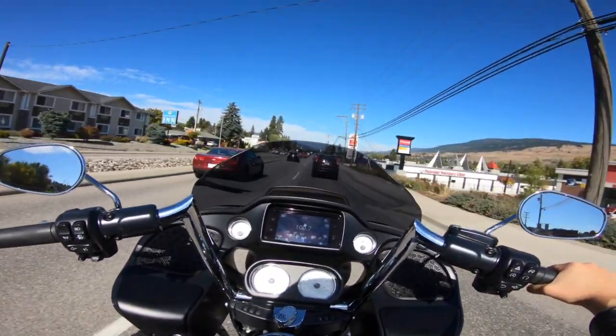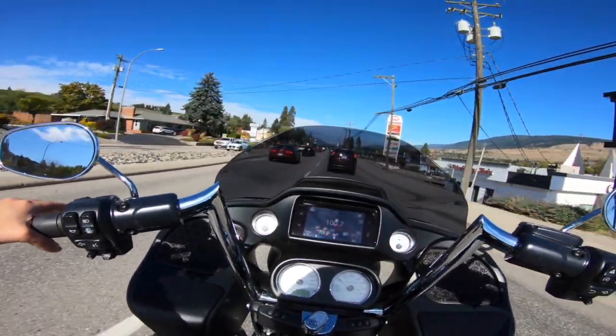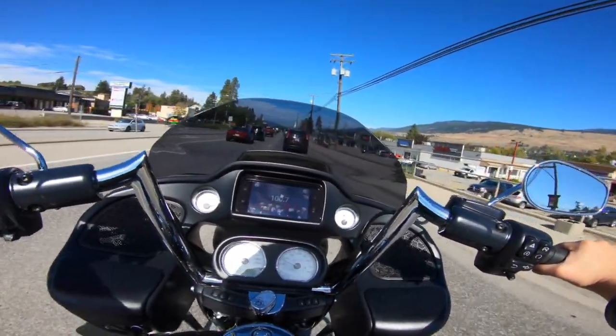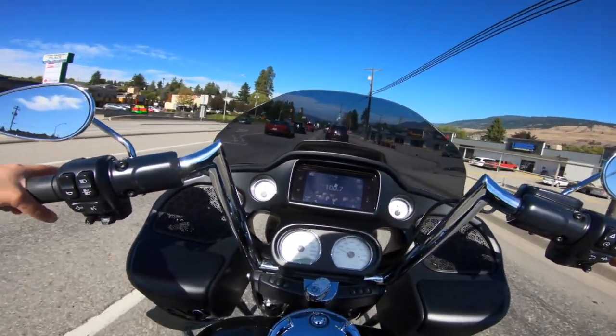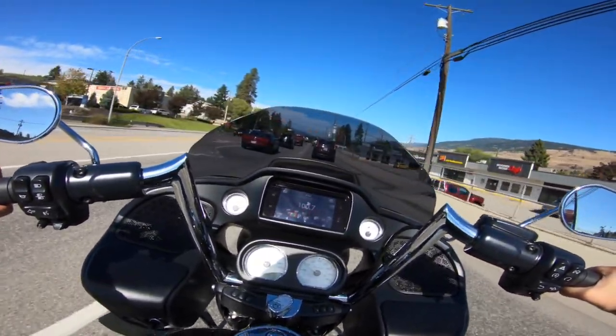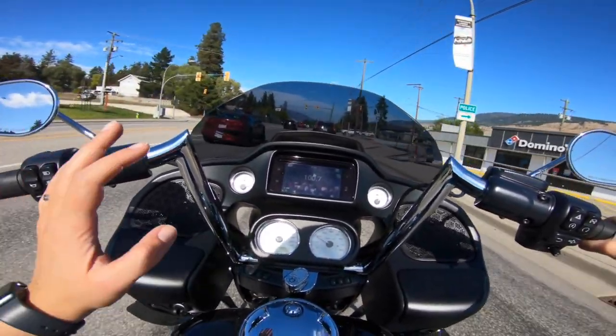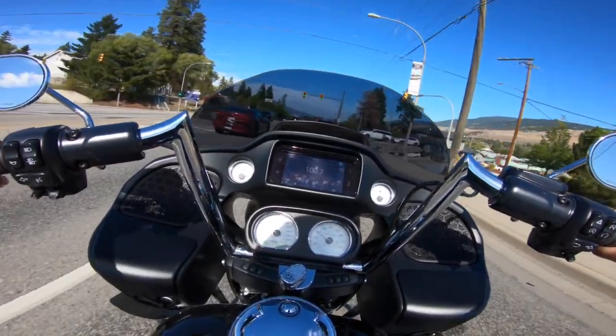I'm currently sitting on the Road Glide from Harley Davidson. And before I even start telling you how it feels to ride her as just a 5'3" short woman, let's switch to Cassidy and let him explain a little bit more about the Road Glide right here.